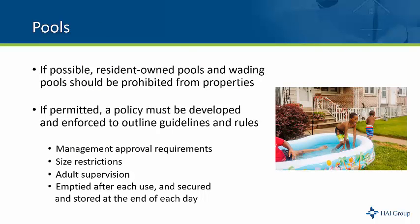Looks like we're going to move in here to pools. Swimming pools are a liability to your agency, and ideally they should be prohibited to eliminate this potential risk. However, we do understand that some organizations allow for small kiddie pools, especially in areas with warmer climates. But we strongly recommend developing and enforcing swimming pool policies that outline guidelines and rules for these resident-owned pools for our residents to follow.